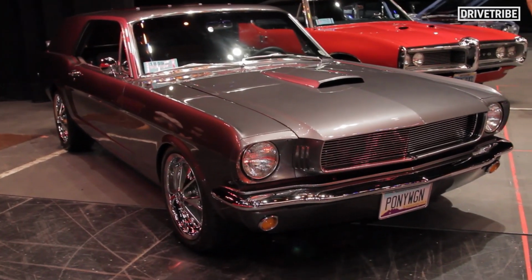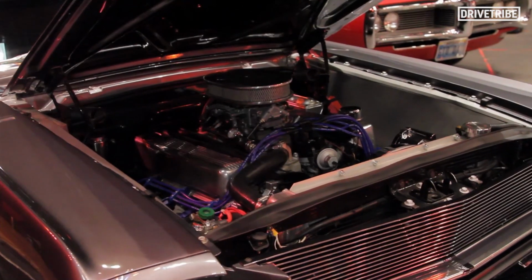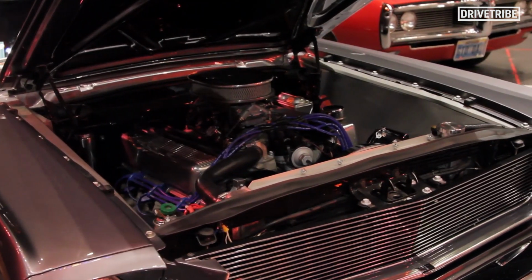You know, it's going to really go, right? It's got a 429 with a C6 automatic, and it drives really well. So tell me the story on it. I was at a Good Guys show about 6 years ago, and I saw it sitting down on the grass in Scottsdale, and I just had to have it.